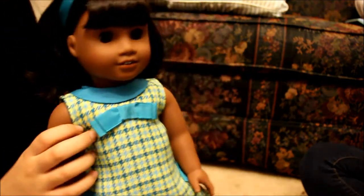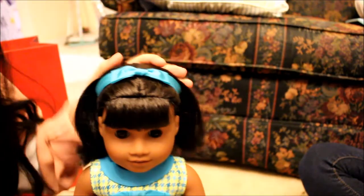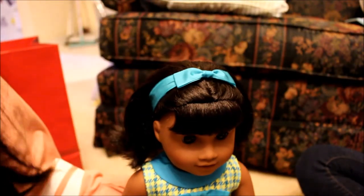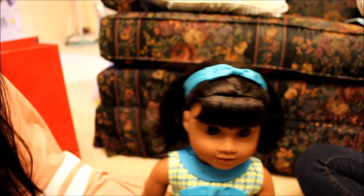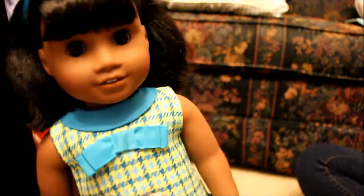I'll be doing a more in-depth review of her soon, but for now, this is her. It's raining, I was so excited. I was going to go take pictures of her, but it's really coming down, so I can't. Right now she's in her meet outfit. There's Melody. Welcome her to the family.